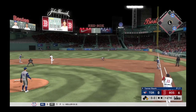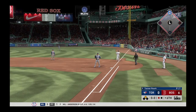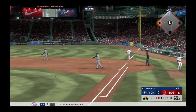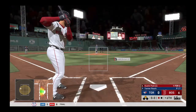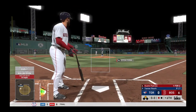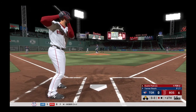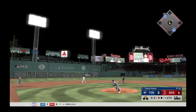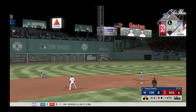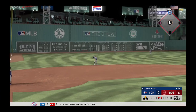On the ground to the right side. Panic with the dive. It's there. He got him. Now at the plate, Dustin Pedroia. A hit in 2 tries for him so far. He's set and the pitch. Lifted in the air out towards left center. Fisher's under it. And he brings it in for the 2nd out of the inning.